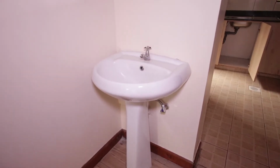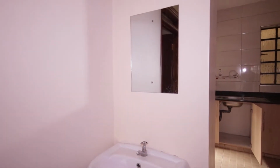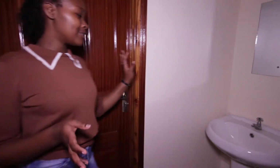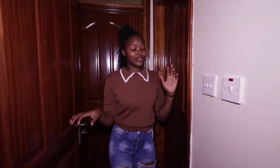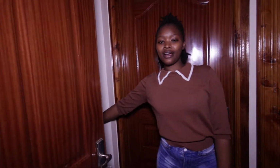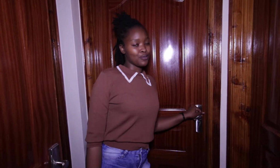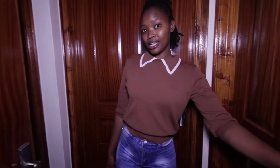But before we go to the next room, we have a sink. So right next to the sink we have this beautiful door. So up and down we have three rooms. On my left hand side, we have the bathroom, the shared bathroom. On my right hand side, we have the master bedroom. And on this side, we have the other bedroom. So tuanzie na the shared bathroom.